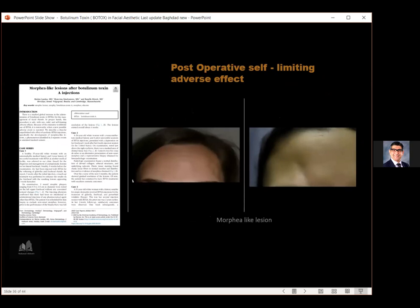This complication, which is self-limiting, has happened to me too. One time I had a patient, and I thought she had some kind of trauma. She said no. After 5 to 10 days of my second session, she got this kind of depression. Then I checked what was going on with this Botox injection. I kept in mind that when I tested the skull, everything was perfect. There was no crepitation. The only thing I got was soft tissue depression.